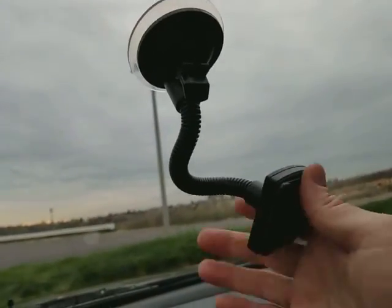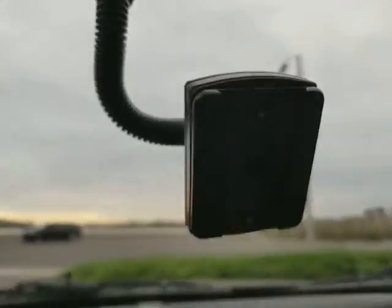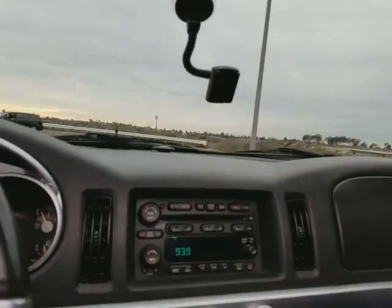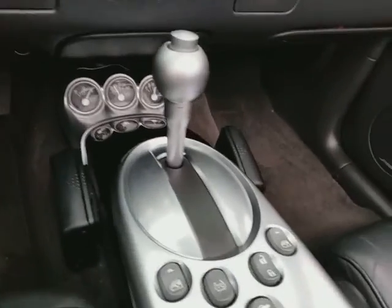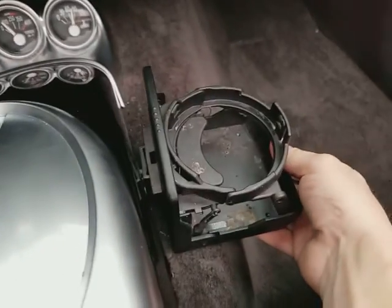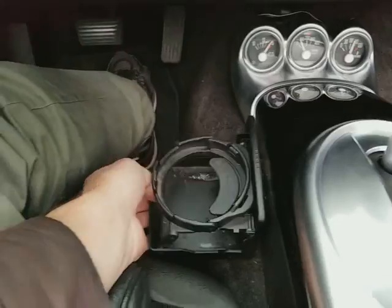Plus you've got a holder right here that is removable, and you can put your phone on there. There's a little universal mount on it. That's kind of a nice addition. That stuff costs a little bit of money, but not super expensive, but at least it's there. The car has a couple saddle bags here for your drink holders here and here.